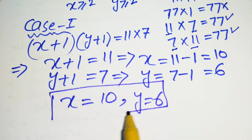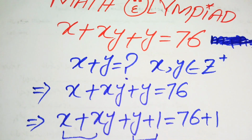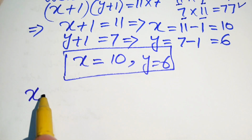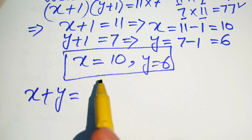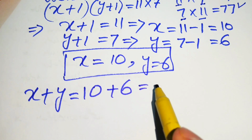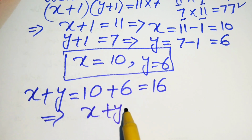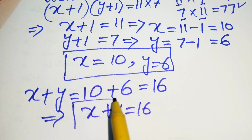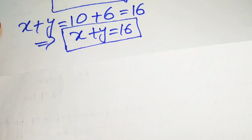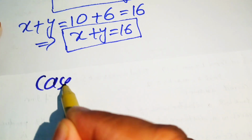This is our first case, and because we need to find the value of x plus y, we move towards our main target. With x equal to 10 and y equal to 6, x plus y equals 16. This shows that the value of x plus y equals 16, which is the first answer of this question. Now we move towards our second case, case number 2.